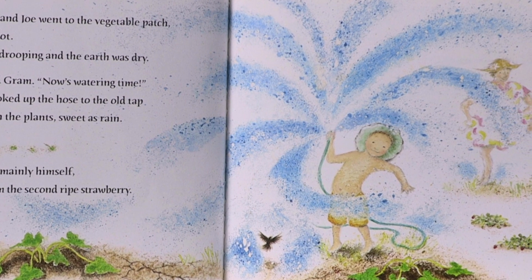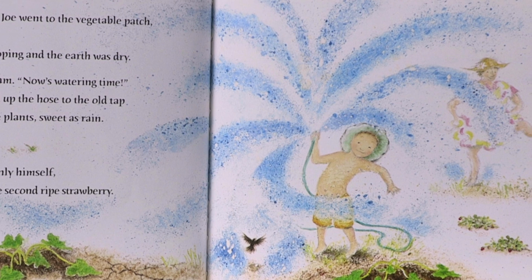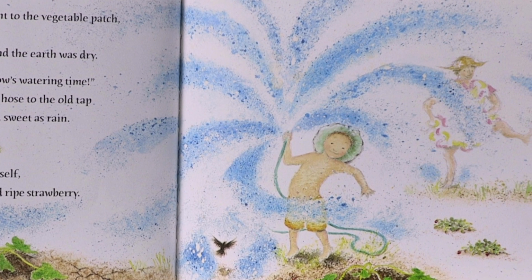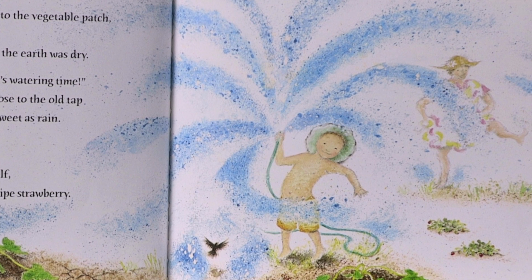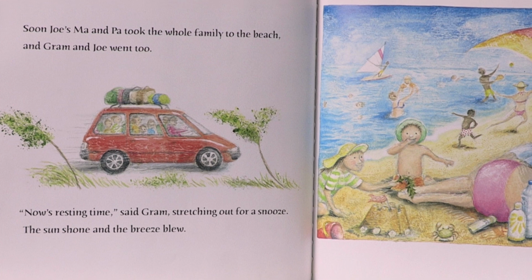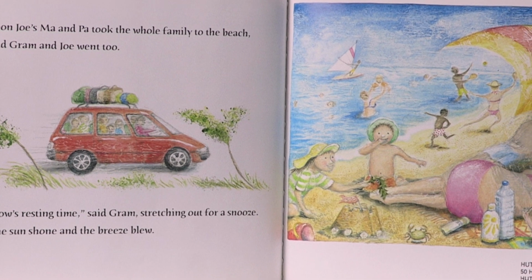Joe watered too, mainly himself. And he gave Graham the second ripe strawberry. Do you guys like to run through the hose? I do too. Soon Joe's ma and pa took the whole family to the beach and Graham went too.